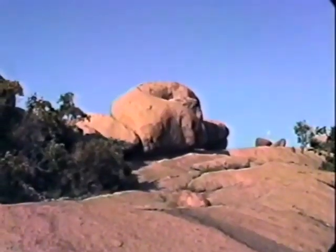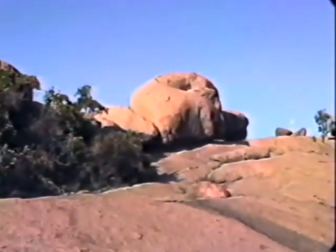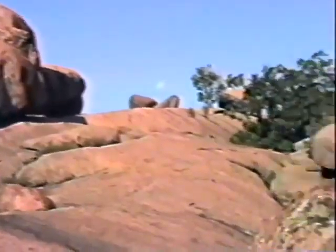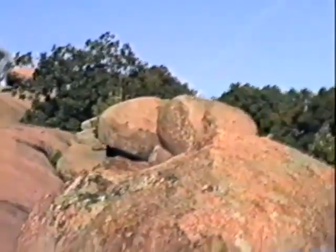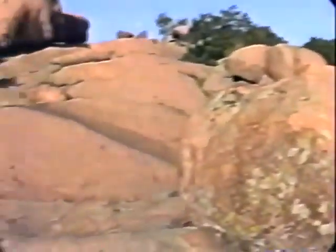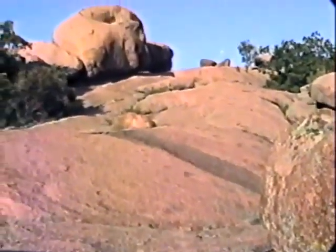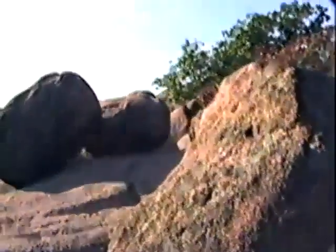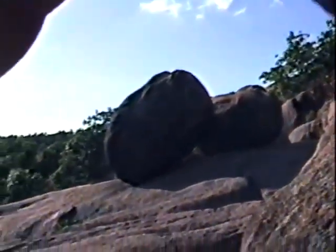On the side of the mountain, and again we're looking at some of these rocks all the way back in there, and those are the ones that you see when you see the Elephant Rocks State Park. This is all granite rock here all the way up, and those are the big ones laying there at the top. We'll pan around now and probably be in the sun, but there's more there.